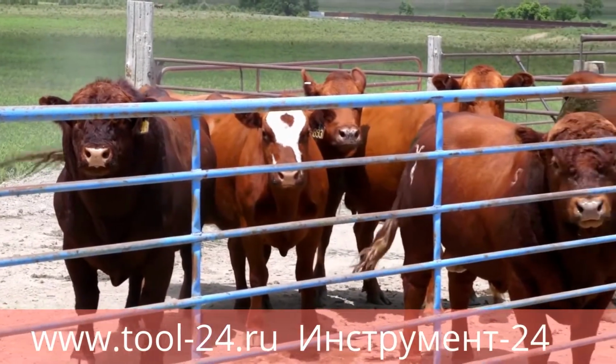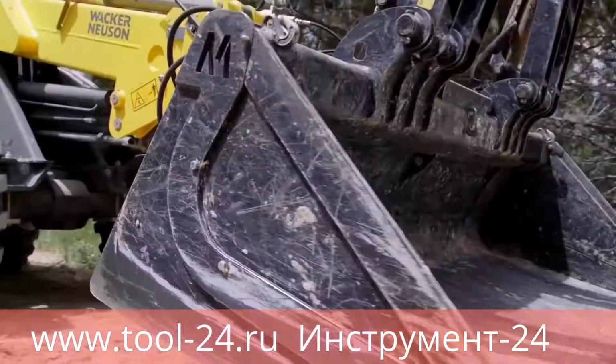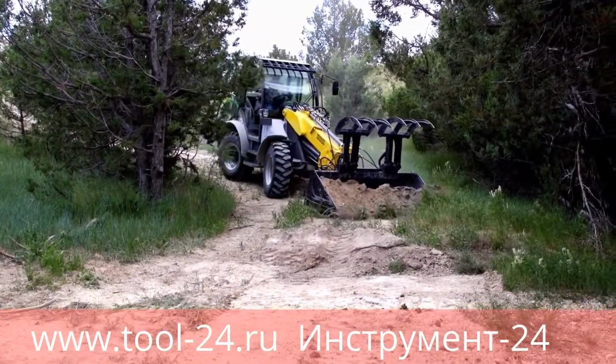Each pasture has several large water tanks, and over time the cattle will work the dirt away and then we'll bank them back up so the ground stays level around them. And then we do some dirt work on some roads, because we have some fairly rugged terrain.